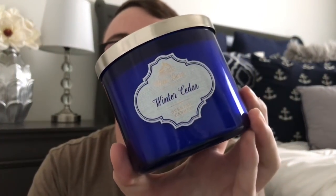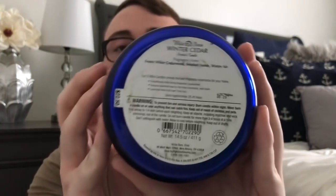The next candle is one that I've actually grown to really like. And I remember detesting it when it first came out. And that is Winter Cedar right here. Here are the notes for this one. They are frosty white cedarwood, smoke suede, and wintry air. Now, this one came out in, why did I about say spring? It came out in the winter time of 2016, actually, which is a long time ago.